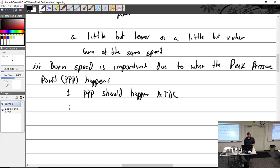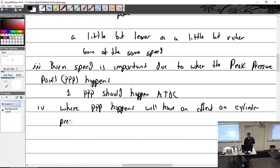I'm going to write this though because I like this point. Where the PPP happens will have an effect on cylinder pressure, detonation, and temps. All right, good place for a break.